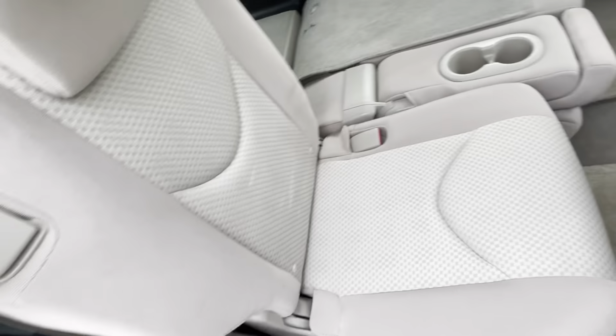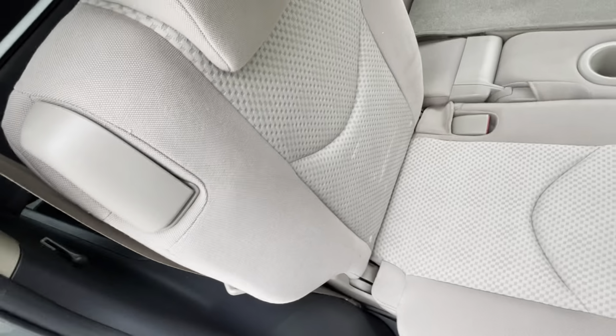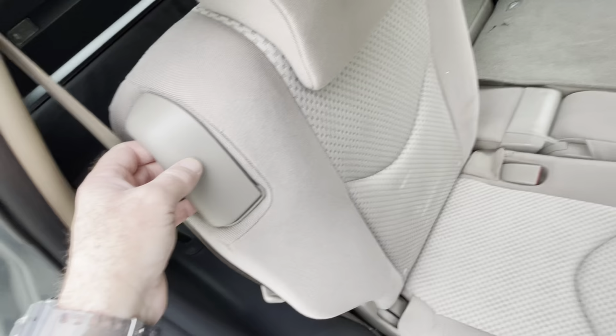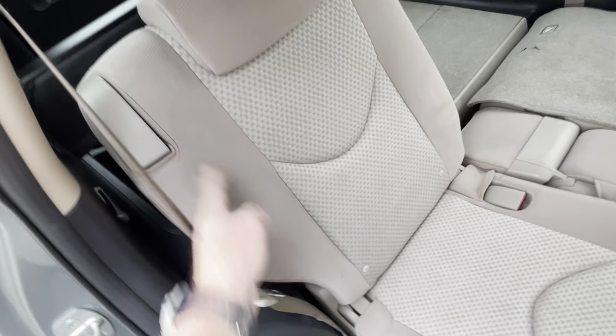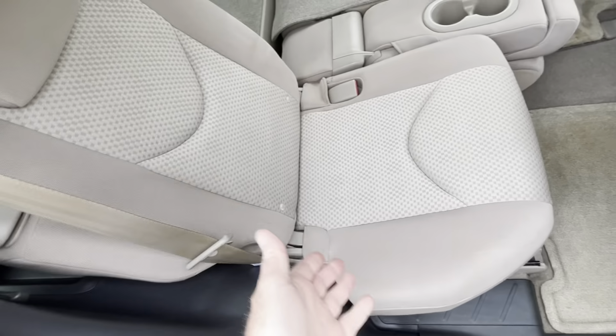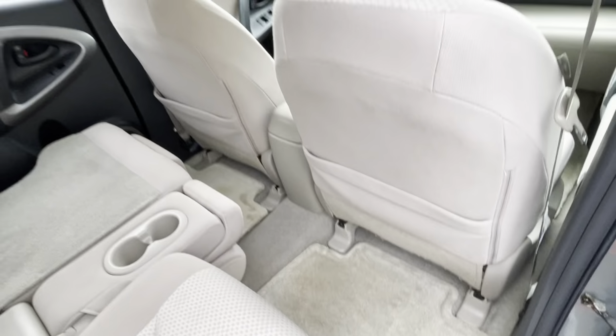Here's a view of this seat since I put it down before we got to look at it. And these seats are nice too because you can lift up on the latch and make it recline even back like that. So it makes it easier to mount car seats or obviously to recline to be more comfortable. So great shape. Again, super clean, great shape.